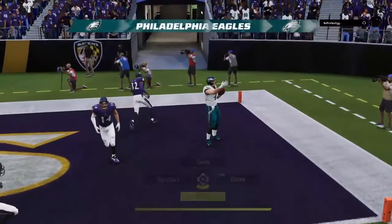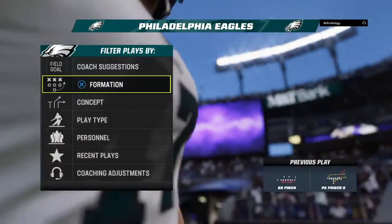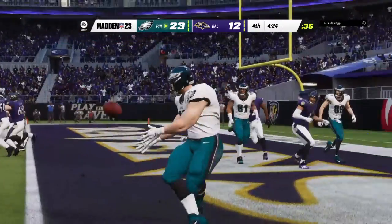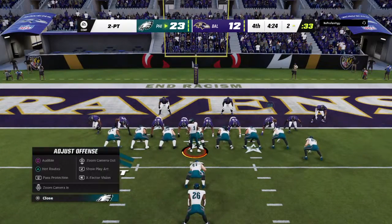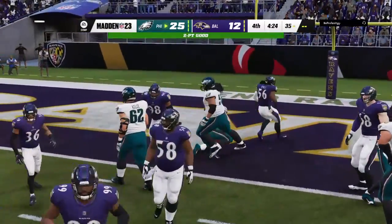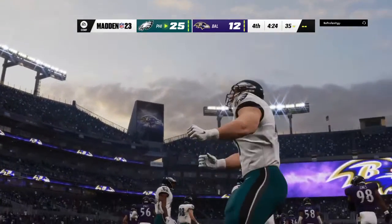And this is caught. Touchdown, Philadelphia. Grant Calcaterra from a yard out. And the Eagles are able to build on to their fourth quarter lead. They'll try and run it here. And he will get into the end zone to extend the lead by 2 more.